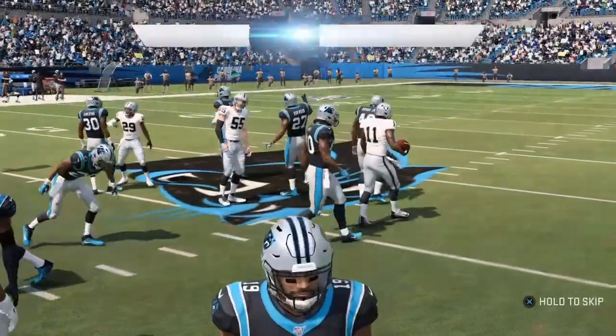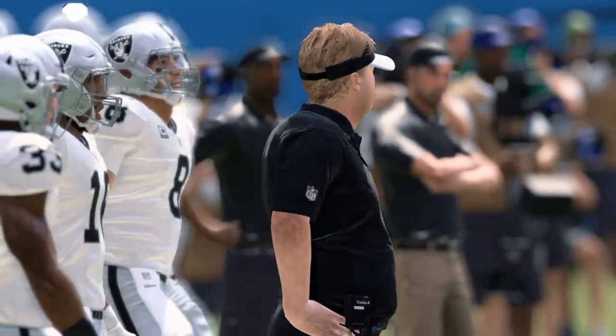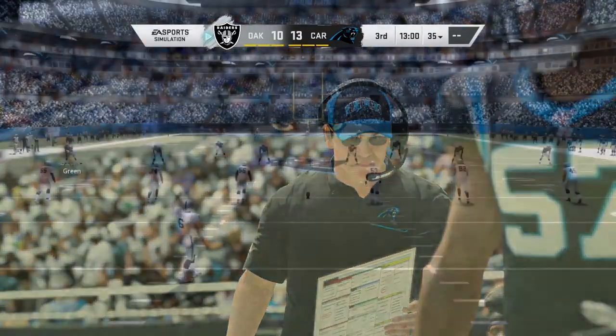Let's go, baby. So we've hit halftime. Just a field goal separating these two teams at the break. As we'll send you down the coast. And now, due to apparent time constraints, we fast forward to the beginning of the second half.